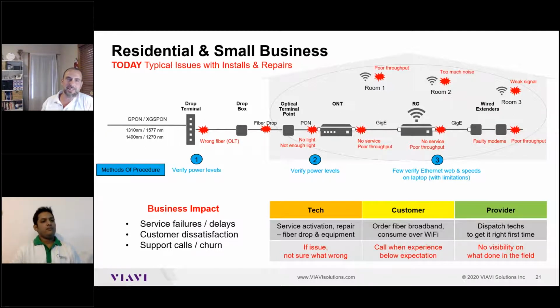When it comes to the Ethernet layer, you could have bad Wi-Fi. Depends on, as an operator or as a technician, what the demarcation point or what the level of experience you want to give to your customers. But there could be all these sort of issues in a typical scenario, right? And from a technician point of view, they waste time trying to figure out what's wrong. They're not sure what it is. Customers again get unhappy, and the operator, the service provider, doesn't know exactly what's happening. They have no way of identifying what's going on.